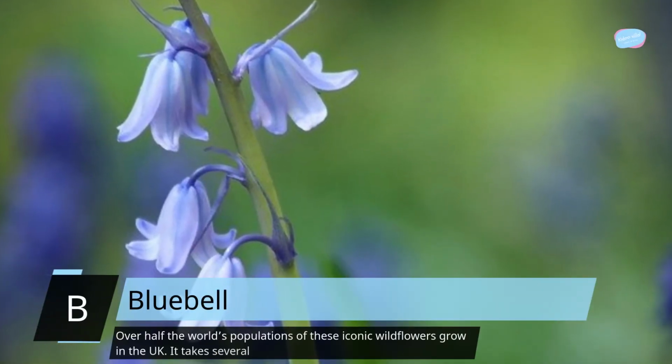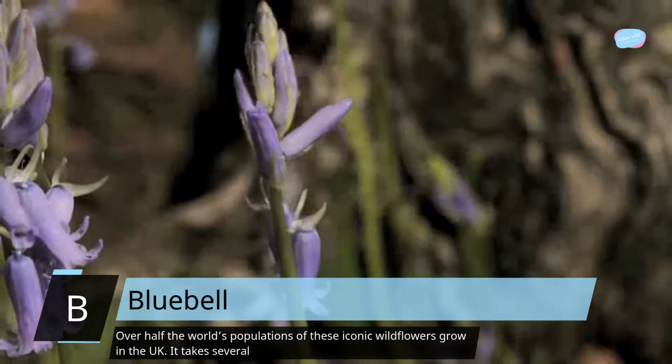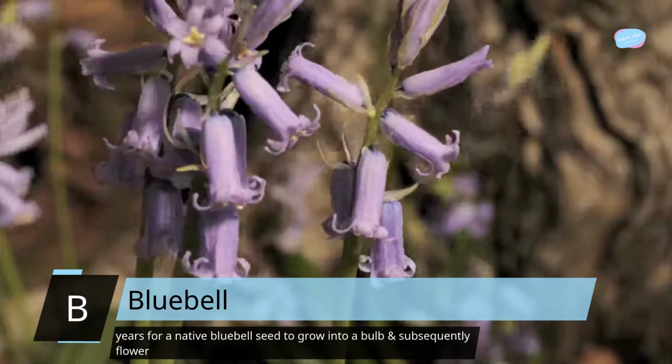B for bluebell. Fact: over half the world's populations of these iconic wildflowers grow in the UK. It takes several years for a native bluebell seed to grow into a bulb and subsequently flower.